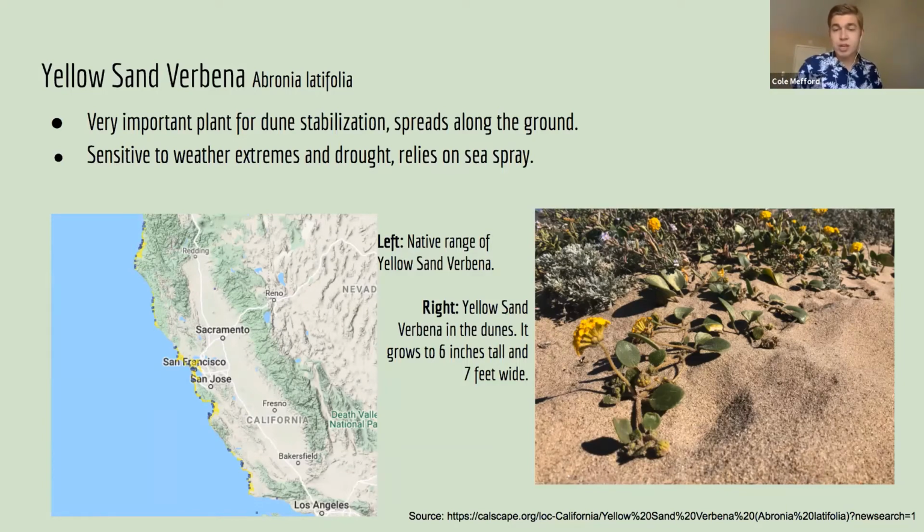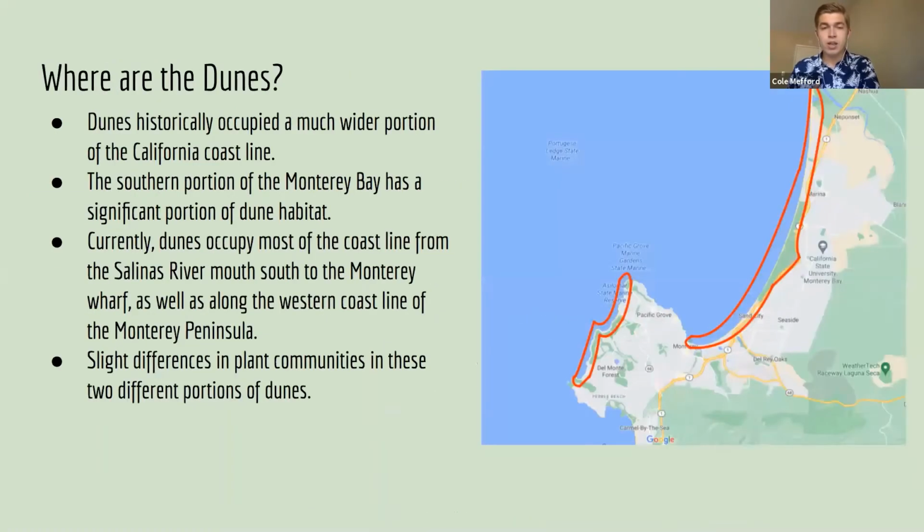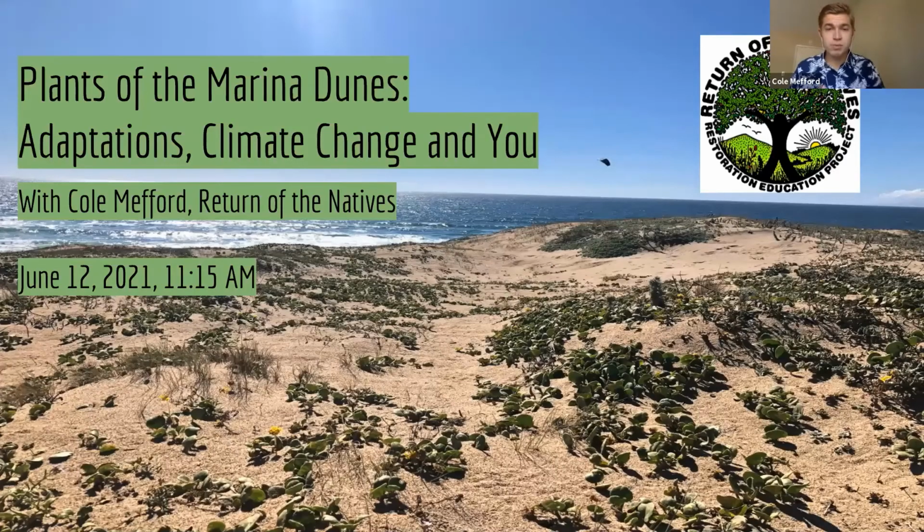And you can see in this image, this is actually an image I just took this last Wednesday at Marina State Beach. You can really see that horizontal growth habit. So it's just growing flat along the ground. And in that initial image, and I can actually just go back to it super quick at the beginning, you can see the majority of the plant species in this image.